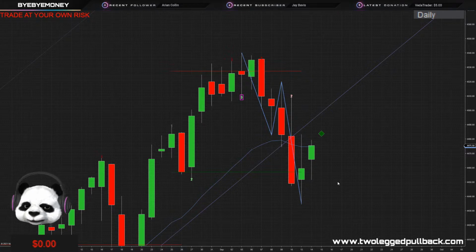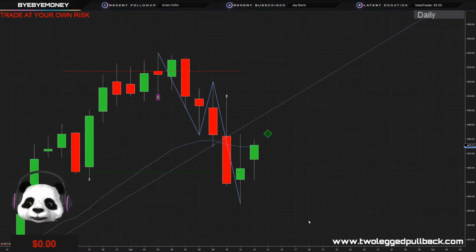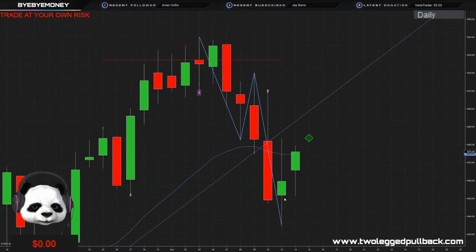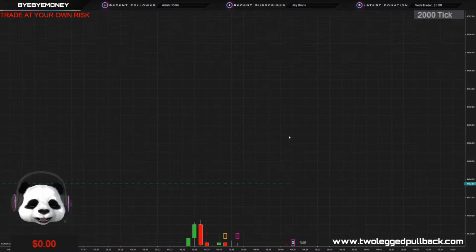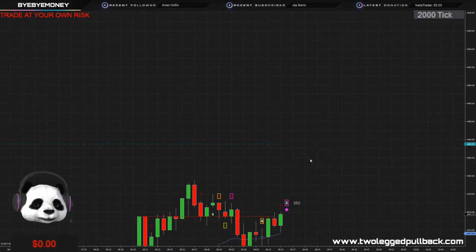But trade at your own risk. It's just what I'm looking at. So if we actually break above yesterday's high, which is marked by this blue bar, if we go past this blue bar but don't hit that 10 points and reverse and break a previous candle's low on the daily, that's a trap for me.